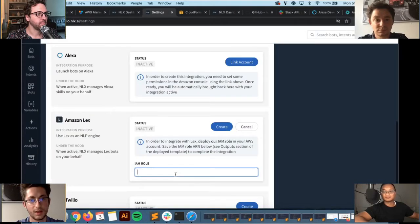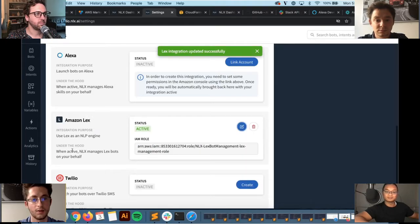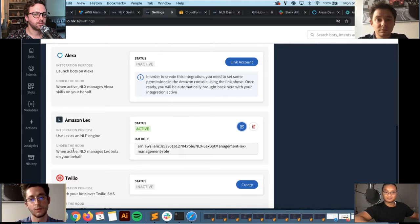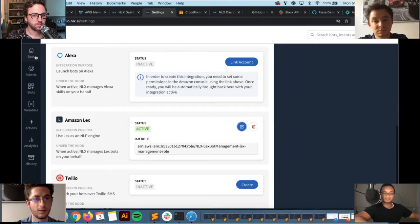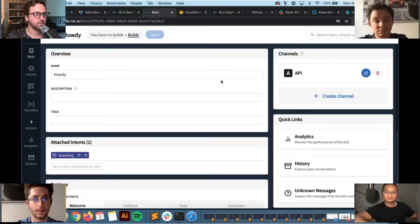So I'll go ahead. I copied that role from CloudFormation, from the output, and I'm going to paste it in here in the settings page, and I'll hit create. There you go. Now NLX Studio will essentially manage Amazon Lex with the account that you just linked. So I'll move back to the bots page, and I'll click on Howdy.